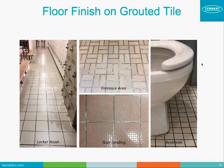This is a locker room. This is an example of what happens when you put a water-based or even a solvent-based finish on a ceramic tile floor. Impossible to get out of the grout lines, and obviously that floor doesn't look very nice. Lobby entrance area, same thing. Floor finish, they tried to strip the floor. It's almost impossible to get the floor finish out of the grout lines, even if I have a silicon carbide brush. Stair landings, same thing.